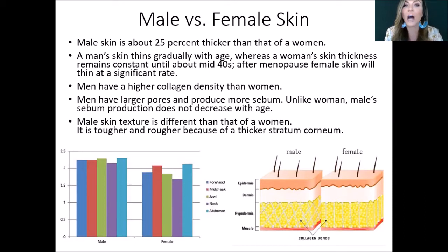Men have a higher collagen density than women. Men have larger pores and produce more sebum, unlike women. Male sebum production does not decrease with age. So when they're really oily as teenagers, when they're 60, they're going to be oily then too. And typically with a lot of oil production come large pores. Why is that? Because the sebum is just really stretching out that pore size. So that is another negative for oily skin: large pores.